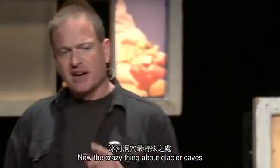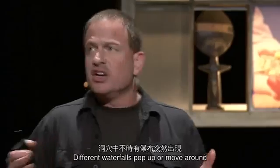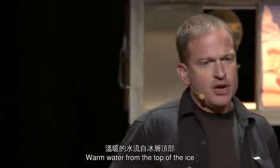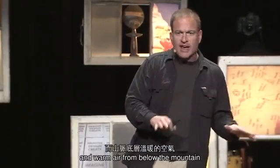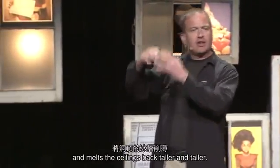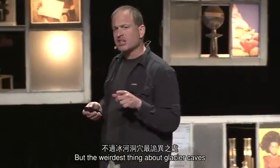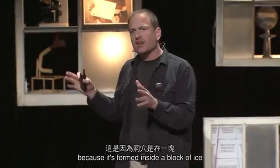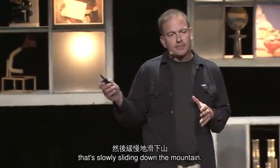Now, the crazy thing about glacier caves is that each year, new tunnels form, different waterfalls pop up or move around from place to place inside the cave. Warm water from the top of the ice is boring its way down, and warm air from below the mountain actually rises up, gets into the cave, and melts the ceilings back taller and taller. But the weirdest thing about glacier caves is that the entire cave is moving, because it's formed inside a block of ice the size of a small city that's slowly sliding down the mountain.